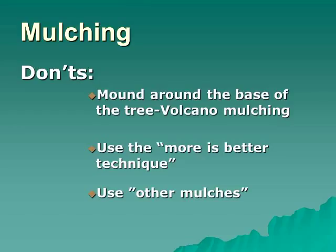Do not use the more-is-better technique. So don't go around and put 12 to 15 inches. If you think 3 to 5 is better, 12 to 15 must be great because I'll never have to redo that again. My grandkids will be able to not mulch this because I put this much mulch around. And what that does is it traps the gases. It doesn't allow gas exchange through there. So it basically creates a cap over your soil, and soil's roots need to respirate, so they need oxygen as well. If you keep a 4 to 6 inch layer, it allows that gas exchange to come through there.